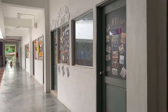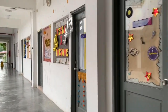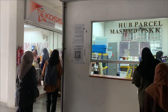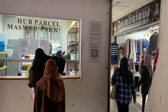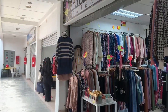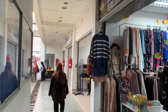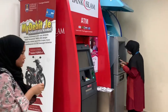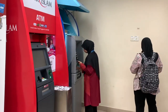As you can see, we have various types of club rooms here, such as brass band club, taekwondo club, and so on. Next, we have the hard parcel counter where the students take their parcels. Furthermore, there are numerous shops behind it. They sell various things such as t-shirts, food, drinks, medicine, and so on. ATM machines are also available there, so students can cash out their money in Student Center.